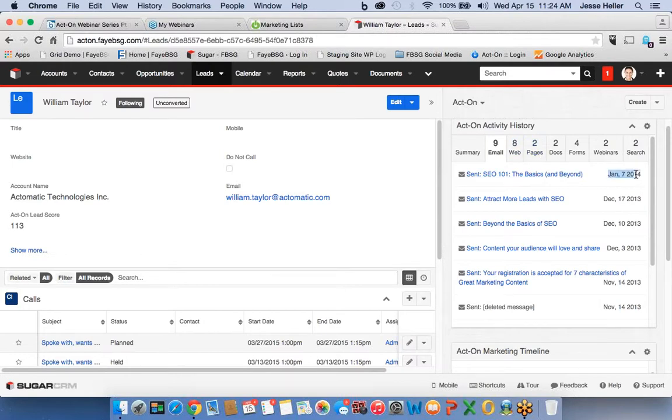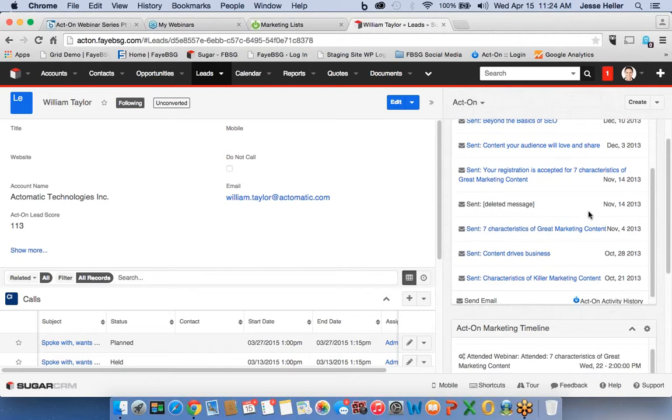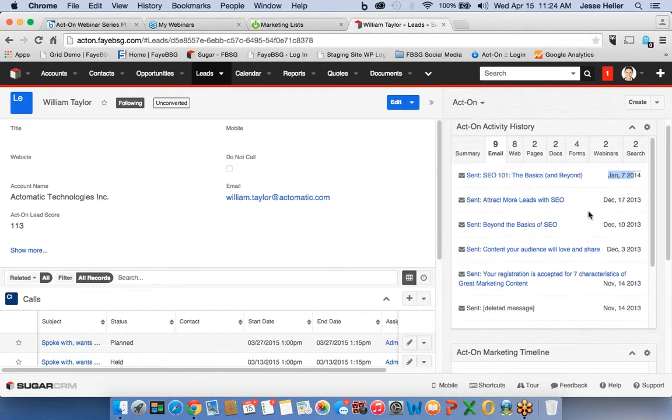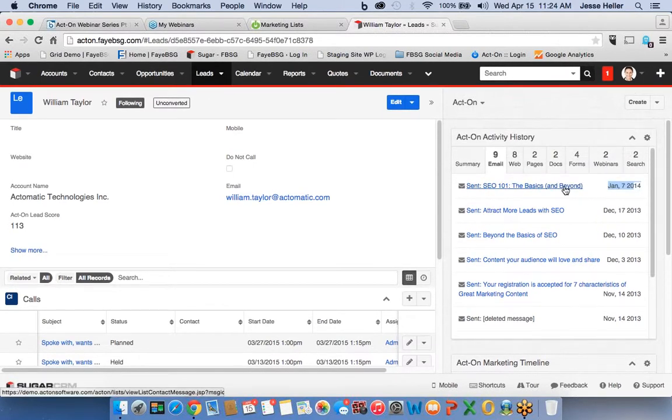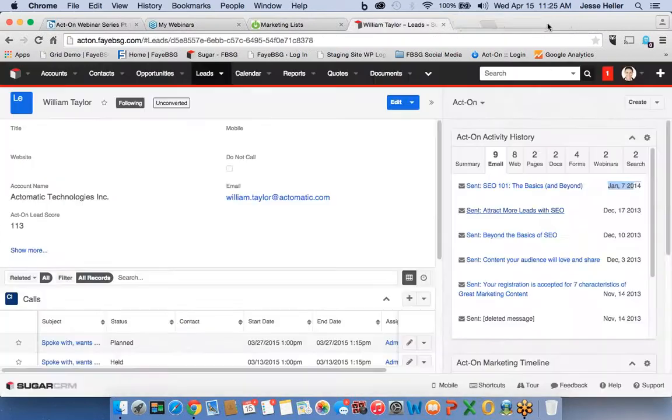So here is what I'm talking about with the data. For example, William was sent this email on January 7th. Excuse me, he was sent this email December 17th. It goes down and shows you every single email that he was ever sent. And if you want to check out what email it was, you can click on it and it'll pop open another window to help you remember what it was that he got.